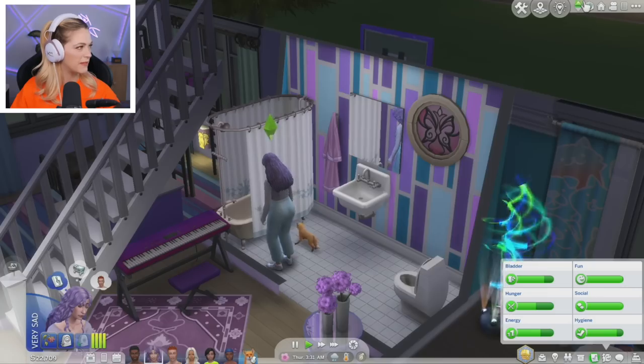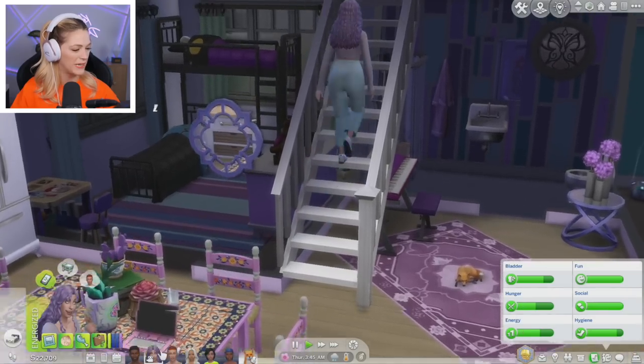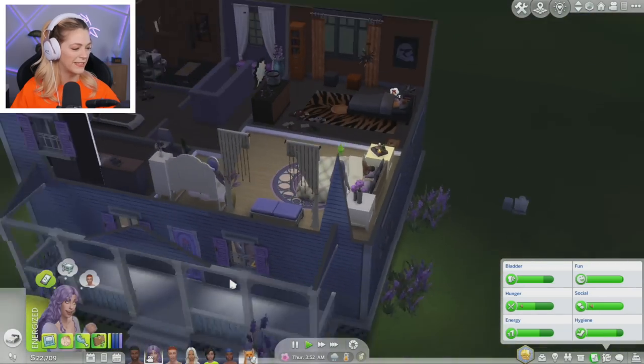One hour later. Flame is all clean. Let's go off to bed. Oh, Flame fell asleep downstairs. Bye, Flame. We love you. Now everyone's asleep at 4 a.m. Classic Sims. Oh, Indy's up.